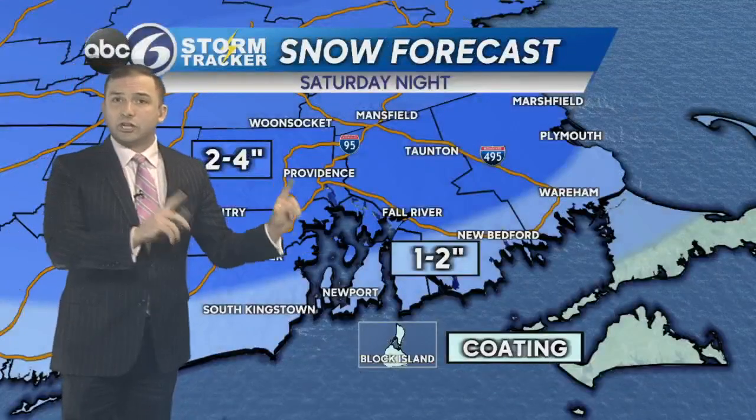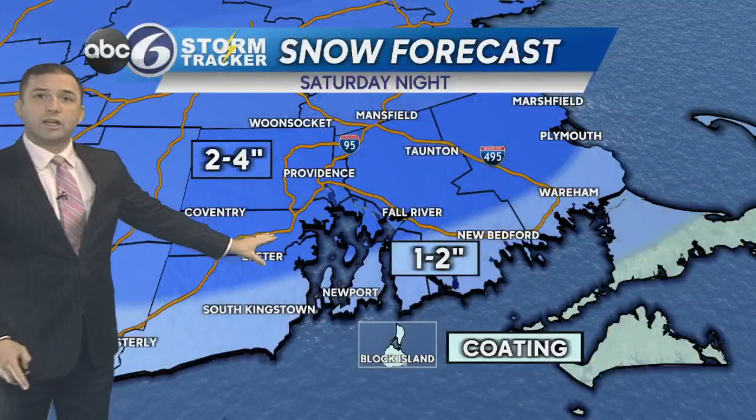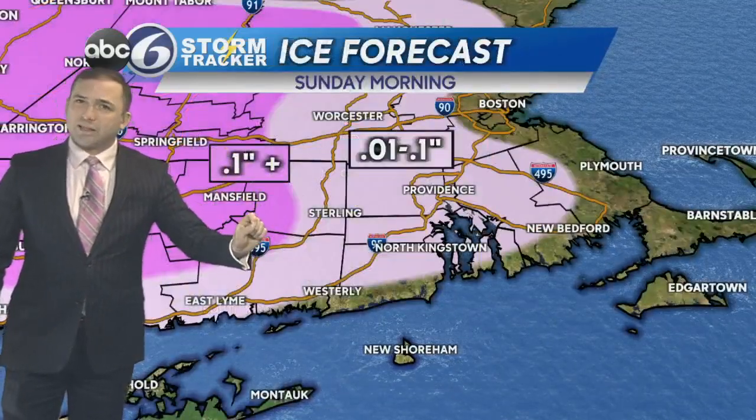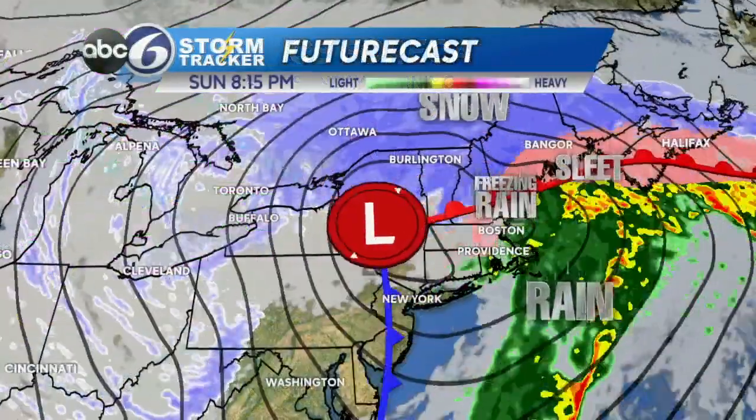So a lot of the snow that you see here is going to get washed away in a heartbeat, but this is what could fall Saturday evening, 2 to 4 inches at most. We are, again, watching for that light icy glaze. It's more of a concern for parts of Connecticut and western Massachusetts.